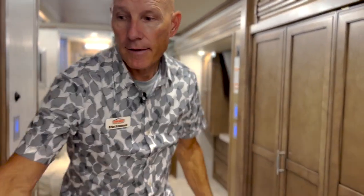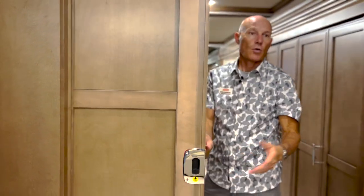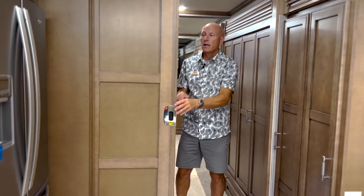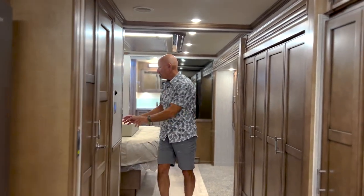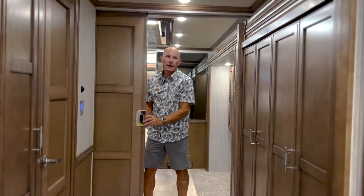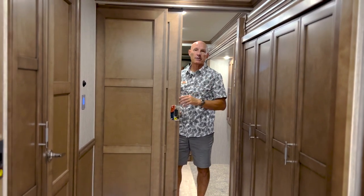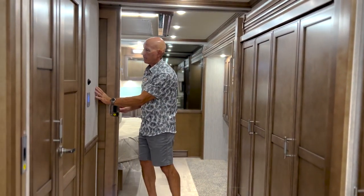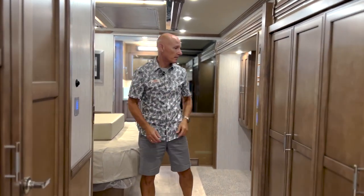Now notice you do have a pocket door. So again, if you have guests or the guests are sleeping out there, the kids are here, you can block it off here and also here. So again, the kids can have some privacy, you have some privacy, and even your guests can have some privacy in that case and still have access to that center bath. And of course, these lock in, so when you're going down the road, they're not moving.